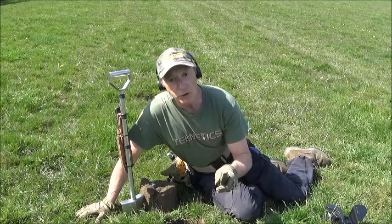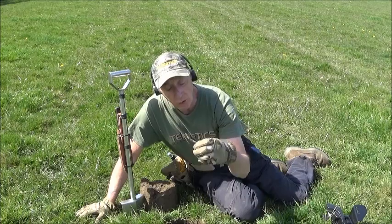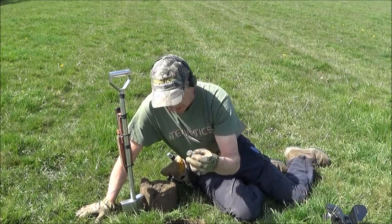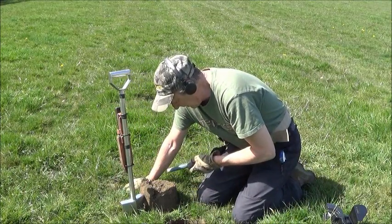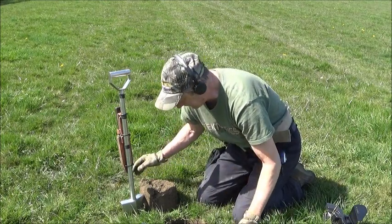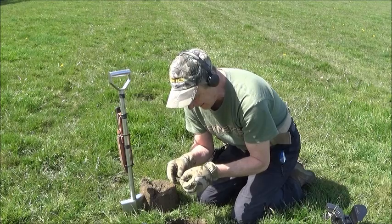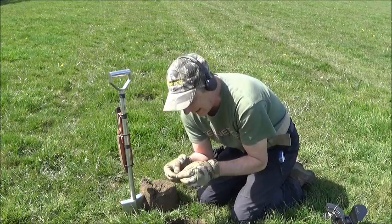Right, my good friends, well, looks as though we've got two for the price of one. In the hole was the part of this glass bottle, which, I don't know, maybe looks Victorian, something like that. Well, that's that. And then we've also got what I think is a tiny, tiny little coin. I don't think it's a button, for a change. It's very tiny.